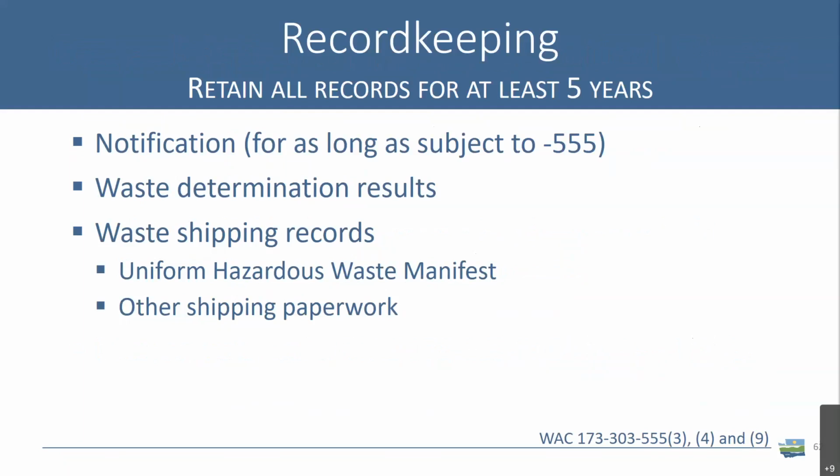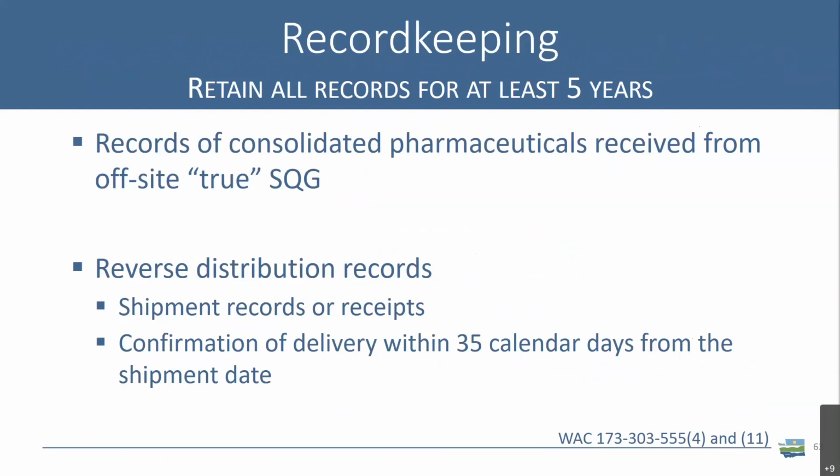Healthcare facilities must keep records for 5 years, including but not limited to waste determination results, shipping records such as manifests and other shipping records for state-only pharmaceutical waste, waste-controlled substances, also records for received pharmaceutical, records for received consolidated pharmaceuticals, and reverse distribution shipment records, confirming the potentially creditable dangerous waste pharmaceuticals were received within 35 days from the shipment date.